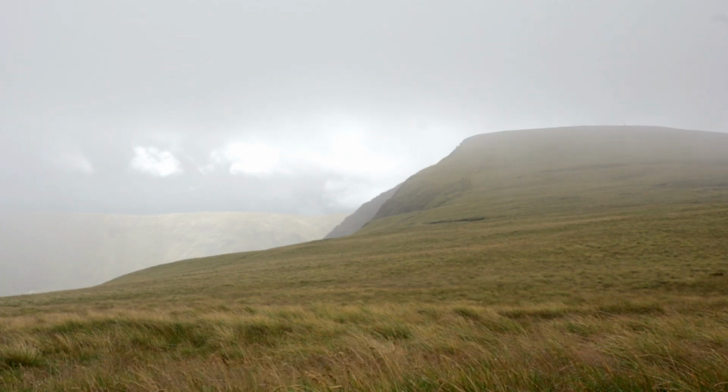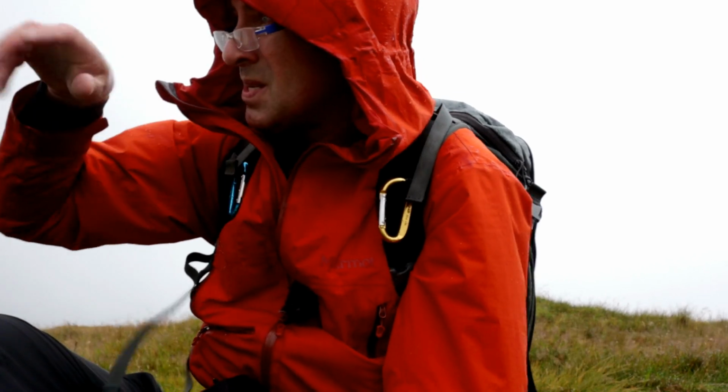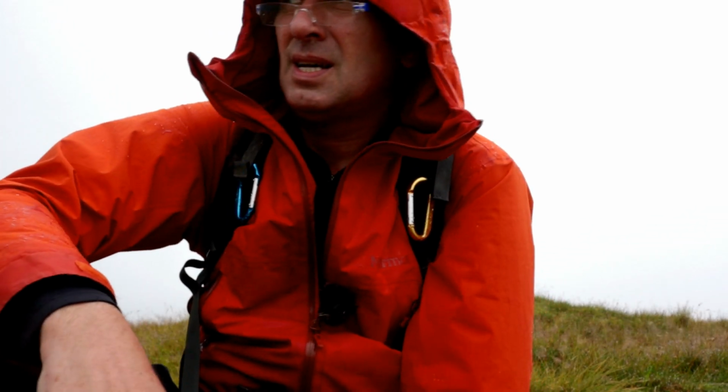There is some nice light going at the moment, but the problem is a quite vicious northerly wind, and it's bringing with it some quite wet rain. Rain is usually wet, but you know what I mean, that stuff that really drenches you.